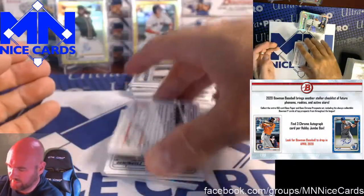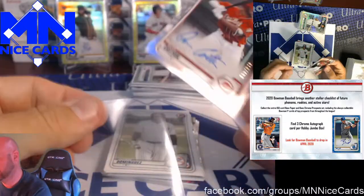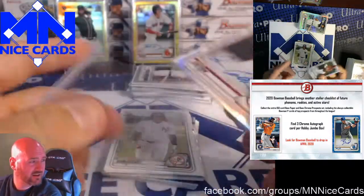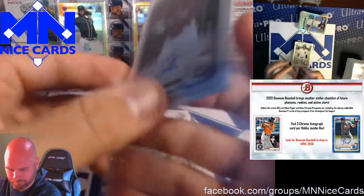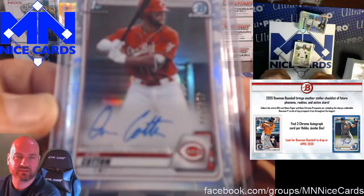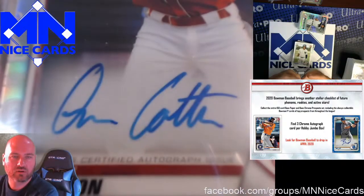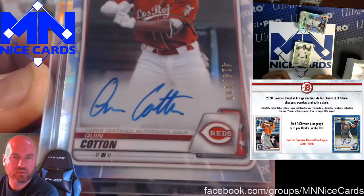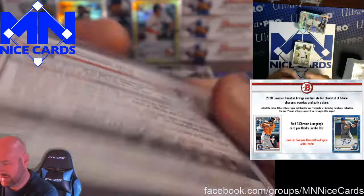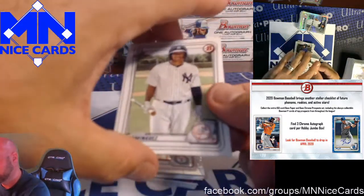And I believe this is our auto. It is Quinn Cotton, number 2/499 for the Reds, going to Eric. So the Quinn Cotton, outfielder, number 499, Reds, 8th rounder. Followed by a Jason Dominguez.